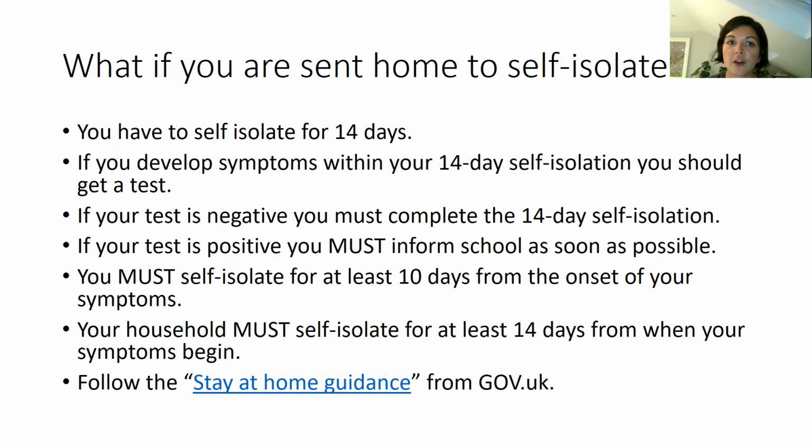So what if you are sent home to self-isolate? If you are sent home, you have to self-isolate for 14 days. If you develop symptoms within your 14-day self-isolation, you should get a test. So if you're just told you are a contact, you have to go and self-isolate for 14 days, okay? You don't have to get a test at that point.